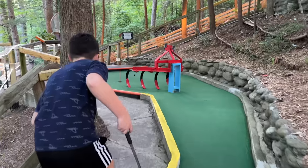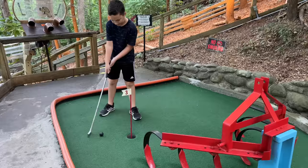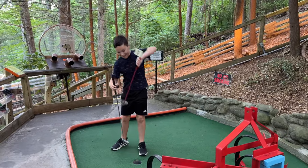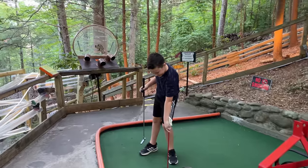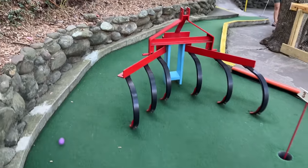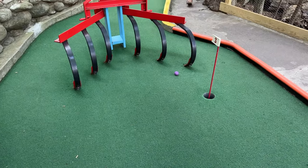There we go, some farm equipment. Oh, that was so close, Micah. Tap it in. Nice, pull the flag. There you go. Oh, isn't that nice? Yeah, so close. This looks really neat over here. See how Mama can do coming up. Oh, so close.